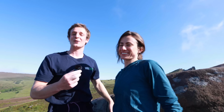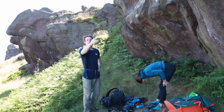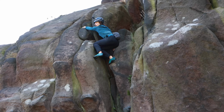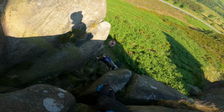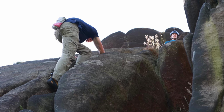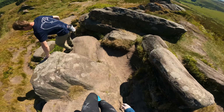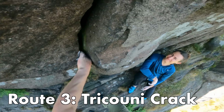Oh, the hero top out. First today. Route one in the bag. We're on route number two. Where did we come down? Can you remember? Enthusiasm.